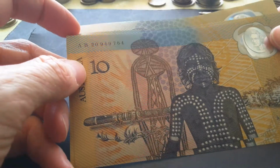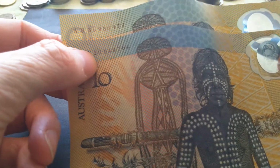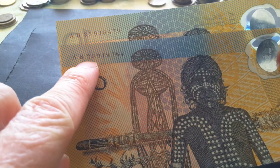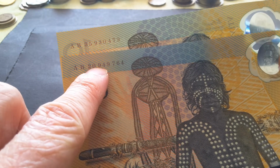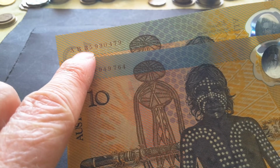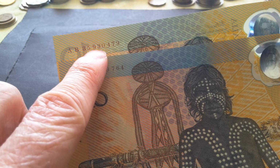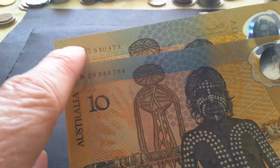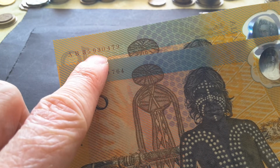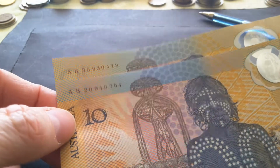So here I have two banknotes. We have AB 20, 94. Because it's between 10 and 33 and it has 94, this is the first run. Here we have AB and it's 93 in the second, third and fourth number, but it's 35. And remember, the first run only went up to 33, so this is the second run. And with 93, it's just a general sequence and there's actually nothing special with it.